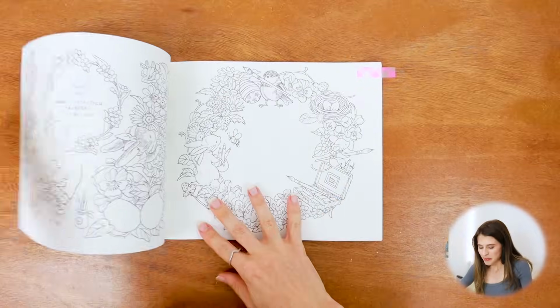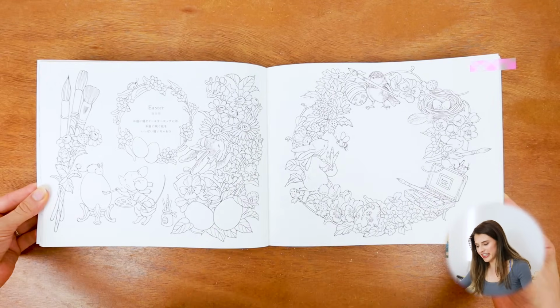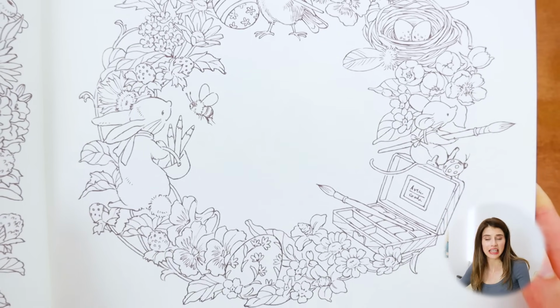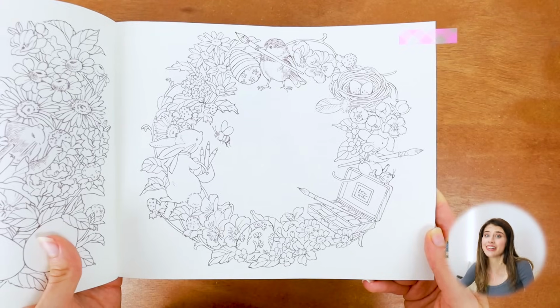This is Seasonal Wreaths of Plants and Friends by, oh, have I written the author? Yes, Makiko Inotome. And it's this double page spread here. Oh, I feel like I might have to prioritize coloring this wreath as well next month. If I'm gonna color that page, it has to be at Easter time.